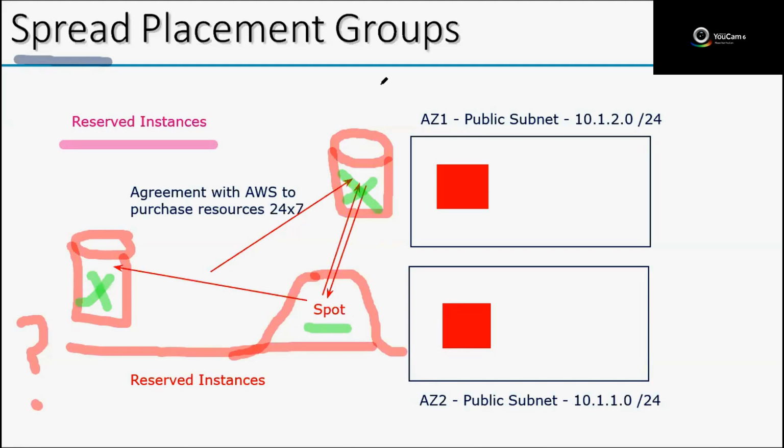And then for everything else, we do on demand. On demand is only when we can't get a reserved or a spot to fit the bill. Yeah, because on demand is the most expensive. It's the simplest. You can just fire up an on demand instance whenever you want, and you can stop it when you're not using it, so you're not billed when it's stopped. But it's the most expensive per hour. So if we have a use case that justifies a reserved instance, let's do that. If we have a use case that justifies spot, let's do that. And for everything else that doesn't fit those use cases, then and only then we will use an on-demand instance.